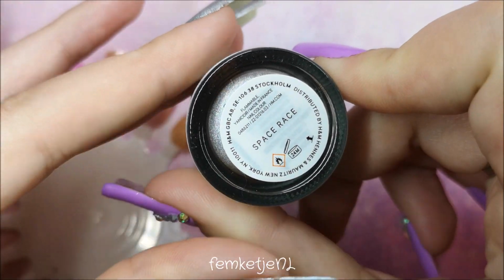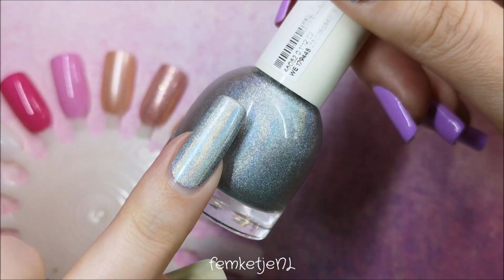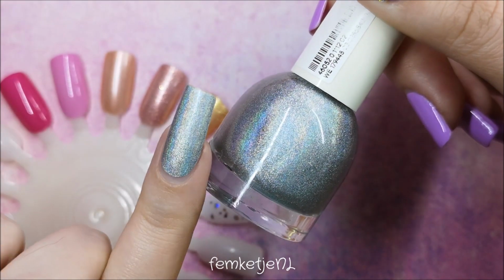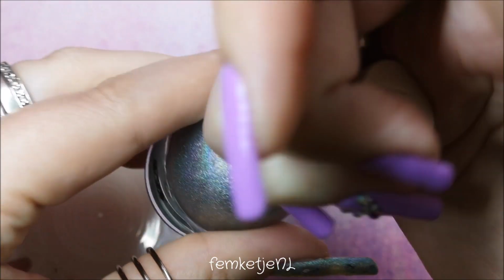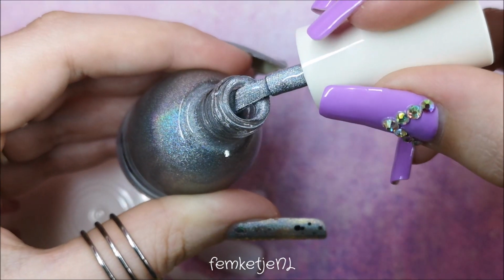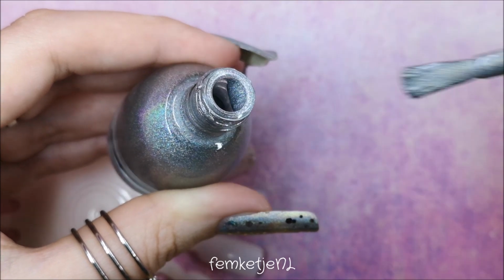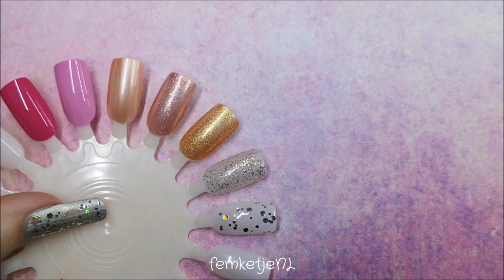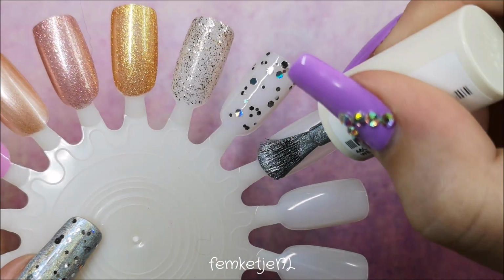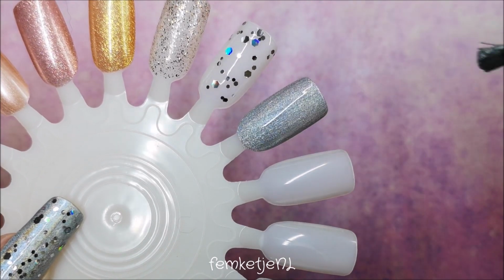This one is called Space Race, and on the picture on the web shop it didn't really seem like a super holographic color, but oh my lordy, I have immediately shared some pictures on my Instagram story about this color when I just applied it. It is so holographic. My camera has issues actually showing you how holographic it is, but trust me, in real life it's like in your face, like rainbow splashing off of your nails. I love it so much.